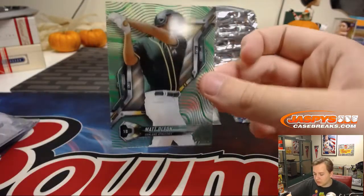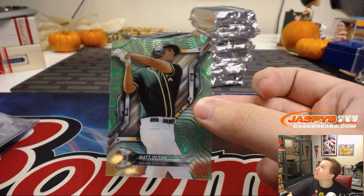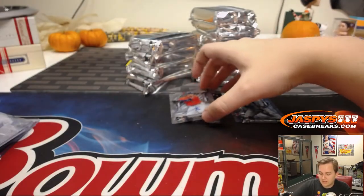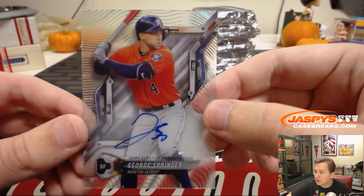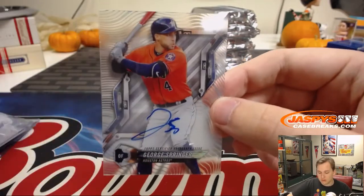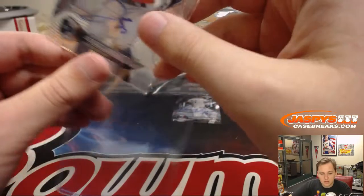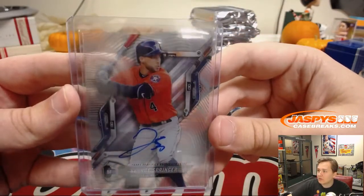We have Matt Olson, 23 out of 99. I think a light bulb. Yeah, I'll have to fix that. Sorry about that, everybody. All right, we have George Springer autograph. Let me know if it's a little better now. Houston is Michael P. Nice George Springer autograph.